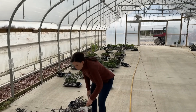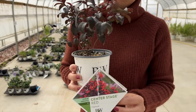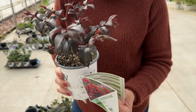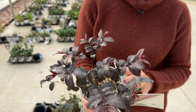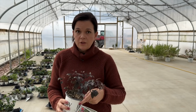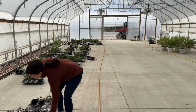Crepe myrtles. Proven Winners has a great line of more dwarf, petite Lagerstroemia, which is crepe myrtles. Really nice dark foliage. The Center Stage series, and then this is Red. So you can see they too are holding on to their foliage quite nicely. Hardy in zones 6B to 10, definitely for my warmer zones, but this crepe myrtle is 6 to 12 feet tall by 8 feet wide. So as far as crepe myrtles go, it's on the smaller side. It's not going to be like your Natchez, which are ginormous, but that beautiful dark foliage with that red.